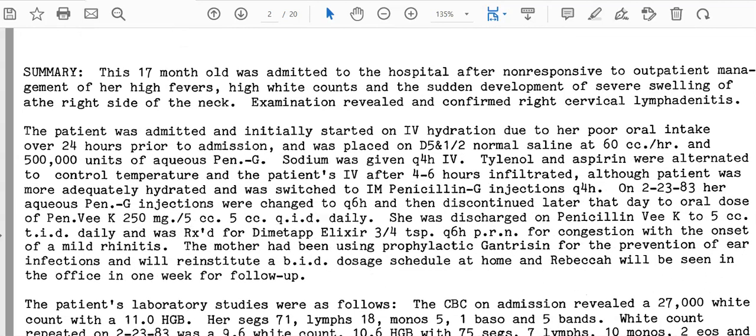So our patient was admitted and started on IV hydration due to her poor oral intake for 24 hours before she was admitted. She was placed on D5.5 normal saline at 60 cc's an hour and 500,000 units of aqueous penicillin G sodium, given every 4 hours by IV. Tylenol and aspirin were alternated to control her temp. After 4 to 6 hours the patient's IV infiltrated, although the patient was more adequately hydrated, and she was switched to intramuscular penicillin injections every 4 hours.